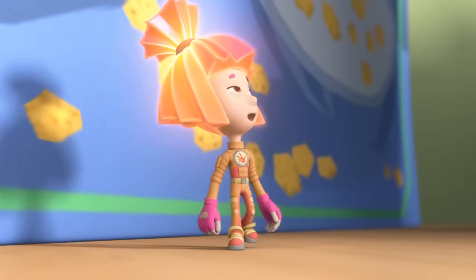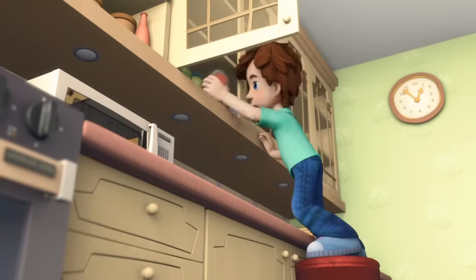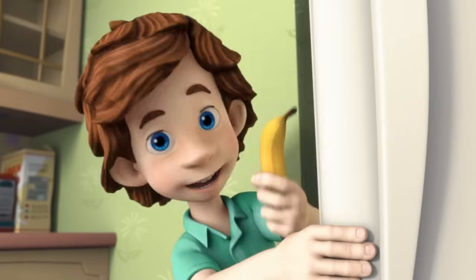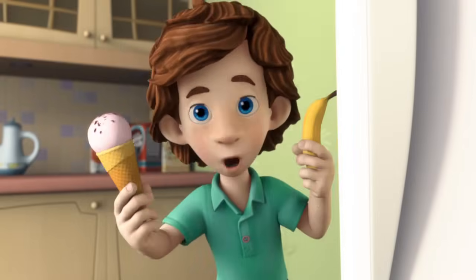Guys, what do we have for a milkshake? We've got a jar of jelly. Will it work? That'll work. And strawberry jam? That'll be great. Here's a banana. I found some chocolate, too. And I found strawberry ice cream.